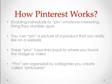How it works. Pinterest works by enabling individuals to pin whatever interesting thing they stumble upon in the online jungle. You can pin a picture of a product that you really like on a website, pin a recipe you found on a diet website, pin a wedding dress that you really like, or even an interesting video about anything. The possibilities are endless. These pins have links back to where you found the image or video.